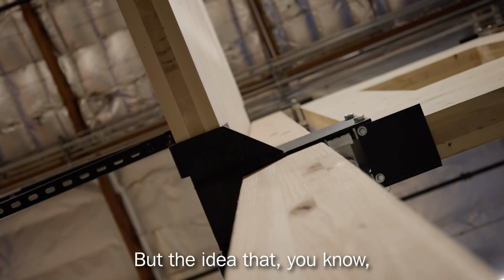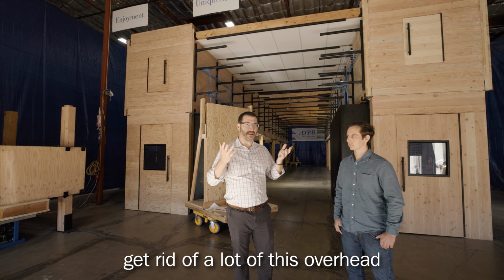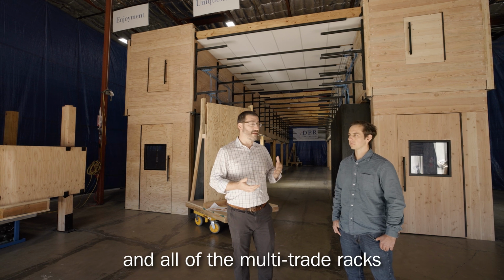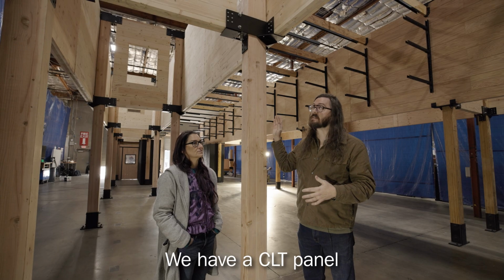But the idea that we really wanted to bring the work down to the ground at a safe working height, get rid of a lot of this overhead as is traditionally done with these hot aisle containment systems and all of the multi-trade racks that go into this. So we have 3 different wood components. We have a CLT panel.